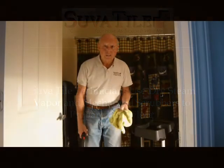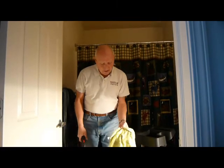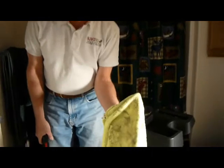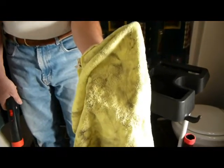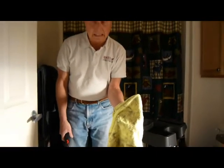All right, when we last left off, we were doing some cleaning with the Ladybug steam cleaner. You can see right here, this is some of the dirt that came up off the floor. So you want to get your dirt up before you put a sealer on it or do anything. It's really important to make sure your floor is clean.